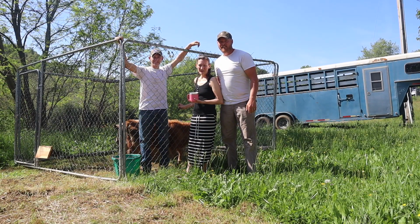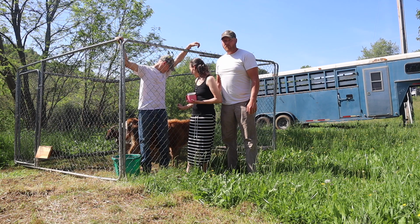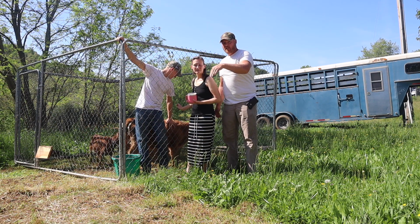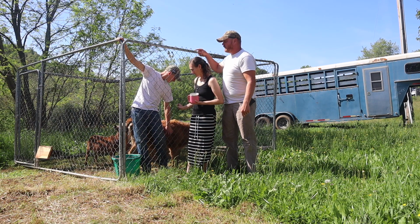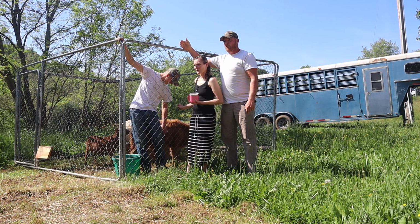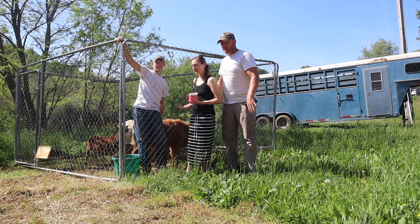Hey y'all. Good morning. We are getting ready to move the goats and Samson. And we're just zigzagging back and forth across here. We're leaving a strip of grass on the backside so that we can work them back to where we started once we get all this eaten down.